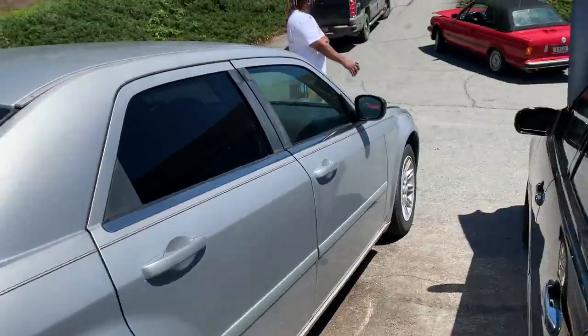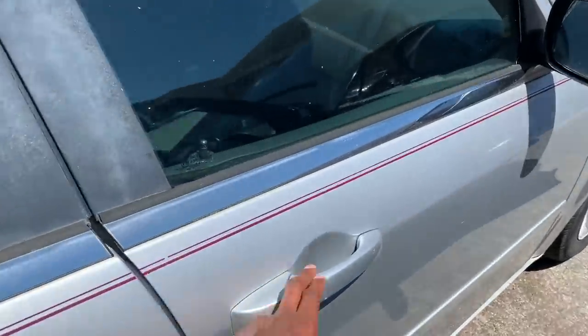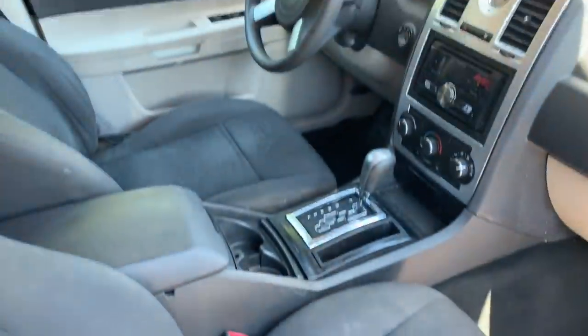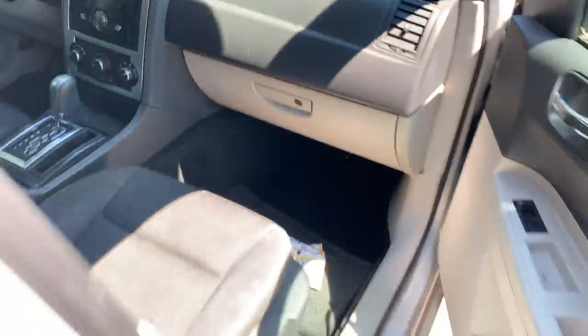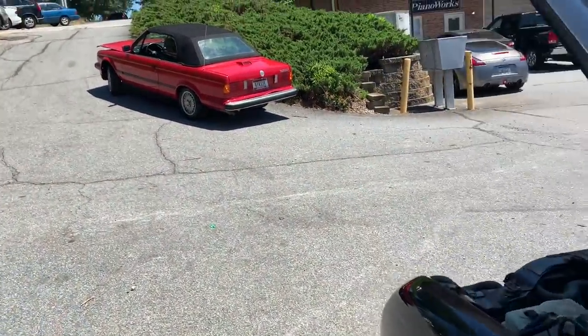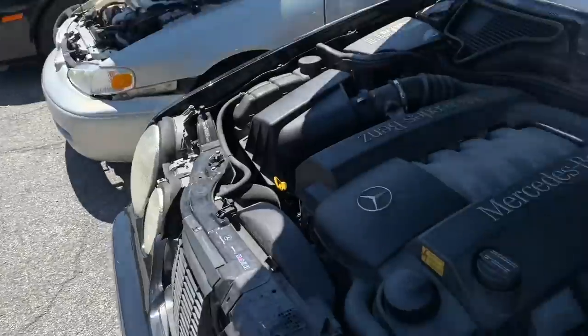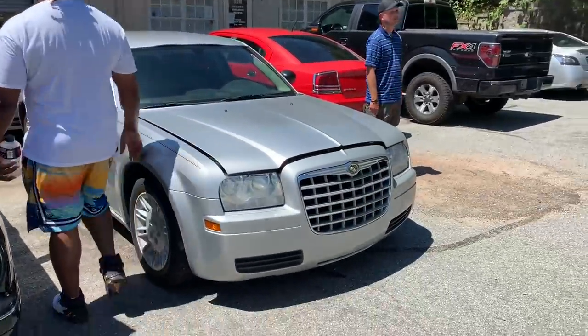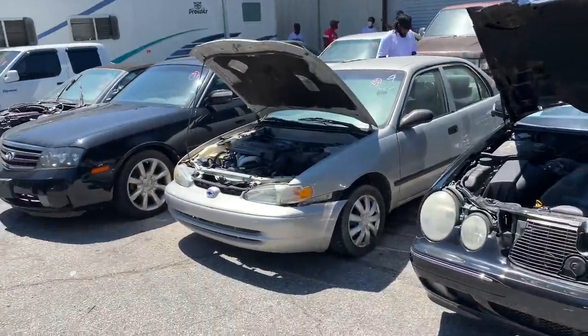And this 300C looks good. Let's see what this looks like on the inside. Looks good. Now what's going on with the old school? Yeah, man, y'all see it. Y'all see what we've been on. That's number one. And we're gonna go in the line.